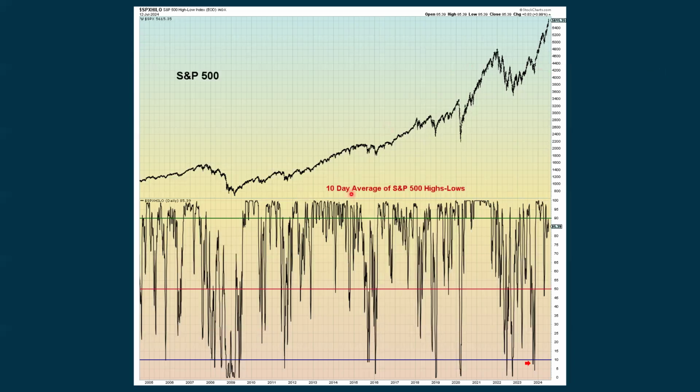This is a 10-day average of the S&P 500 highs minus the lows. We were camped up here above this, was that 80 or 90 level, this green line. It's really hard for me to see these numbers on here. We were up here for a long time, and then we dropped down and then have been starting to come back. We weren't really showing a lot of improvement here because there weren't a lot of stocks that were really driving the S&P up. We are seeing an improvement, but we're not above this green line at least yet. But this is still looking better.